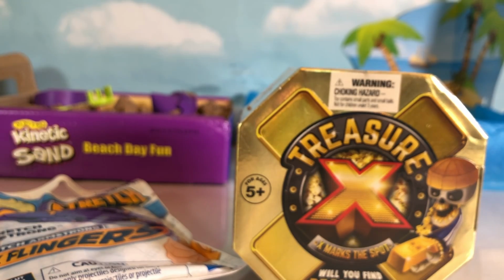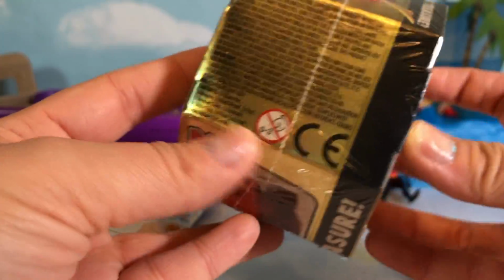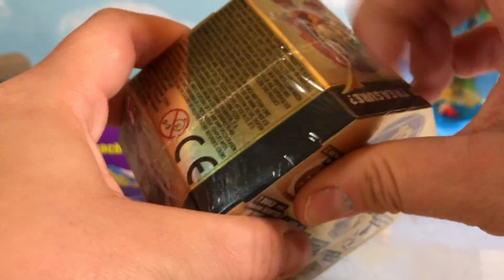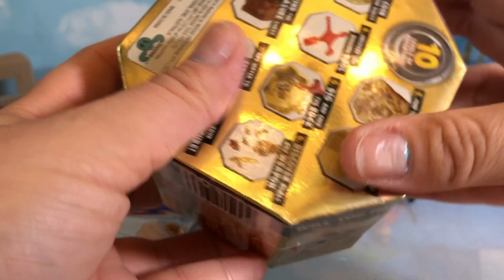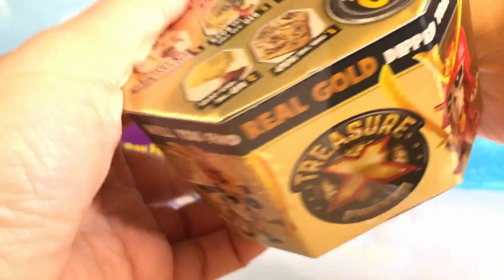Hey guys, it's Tiffany from Tubi Toys, and with my awesome assistant, Tubi. Can you say hello, Tubi? Hello, Tubi. Hey guys, today we are opening up some toy surprises that Elastigirl and baby Jack Jack found at the beach. We're gonna open up this Treasure X first. This is so super cool. Yeah. This is gonna come out in a couple of weeks in stores. Yeah. And these toys, we never opened them before. It's our first time opening them. That's right. This is our first time, and yeah.